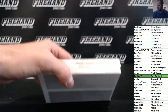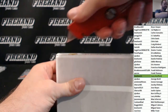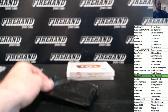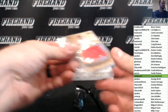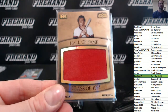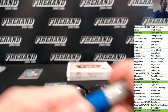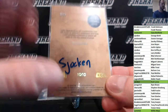All right, box two. Let's just stab myself. Hall of Fame Jumbo Jersey, Rod Carew, Class of 91. And that is S. Jockin. Ten out of ten on the Carew.